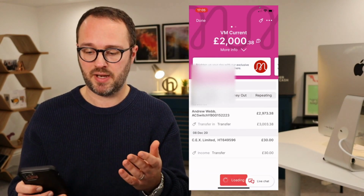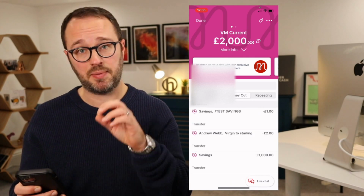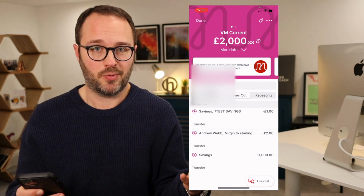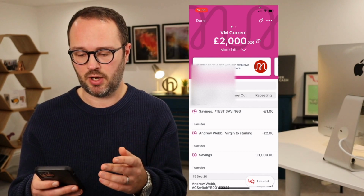You can filter it by money in, you can filter it by money out, and if there are any repeating standing orders, you can go to that tab, hit that, and it will tell you which ones are due to go out on a regular basis, which can be quite handy. You can search it as well.